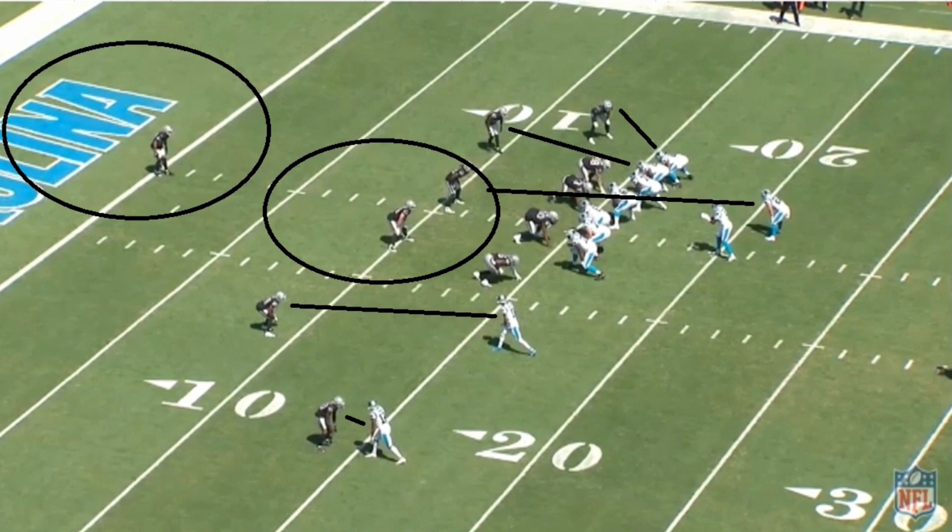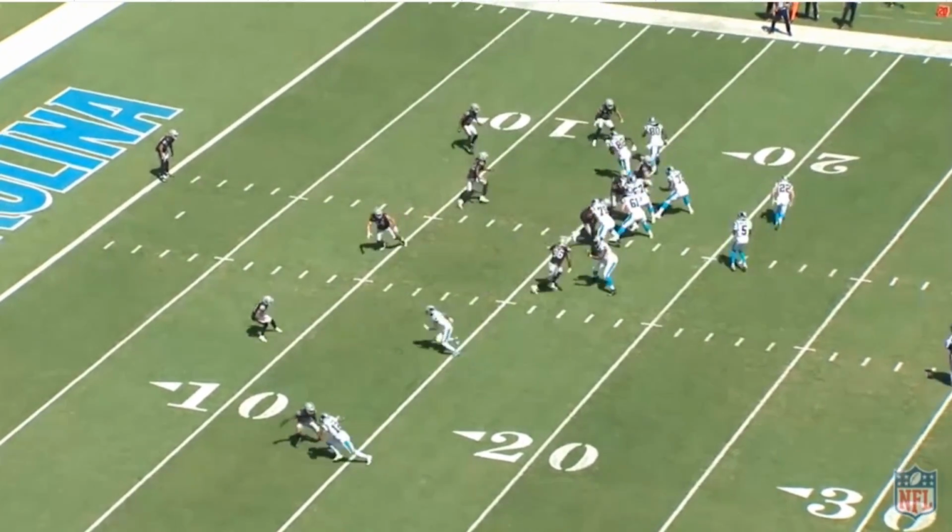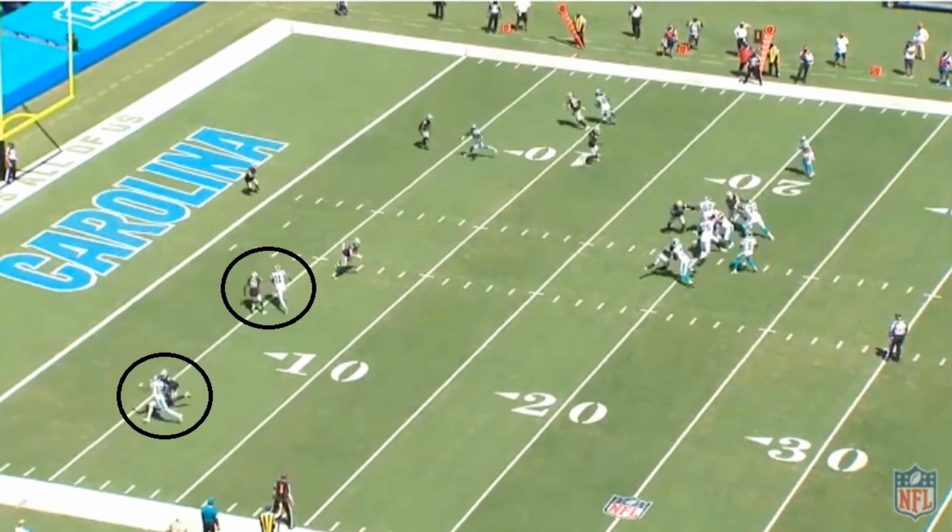For example, if you play man coverage, this is going to be a cover one hole concept. One safety deep, and then it's just man on man everywhere else. Once this ball is snapped, Bridgewater looks around, he doesn't see much open. But Bridgewater has run the ball and scrambled a lot more than I've ever seen him run. He never was a huge running quarterback. He never scrambled as much as he does.